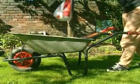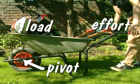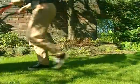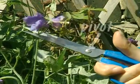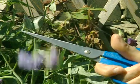The object being moved by the lever is called the load. The force applied is called the effort. For a pair of scissors, the pivot is in the middle. The load is the item you're cutting through. The effort is the force applied by your fingers.